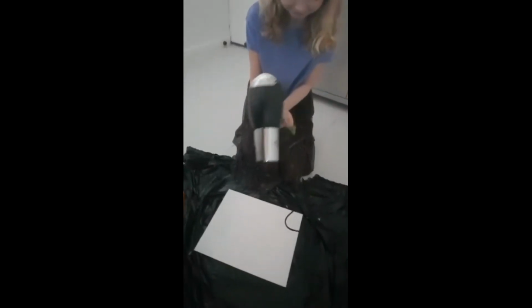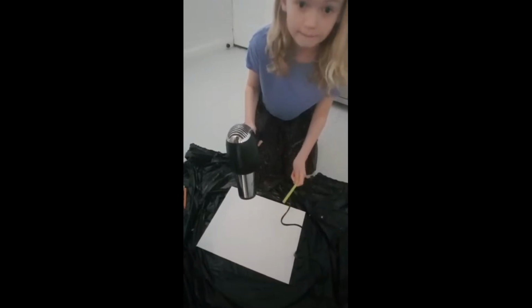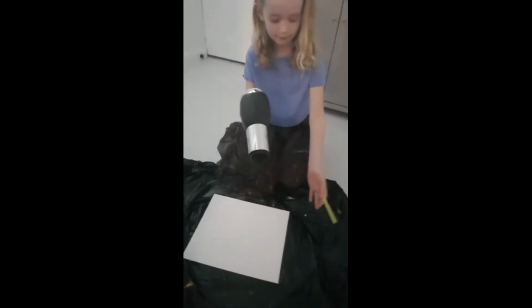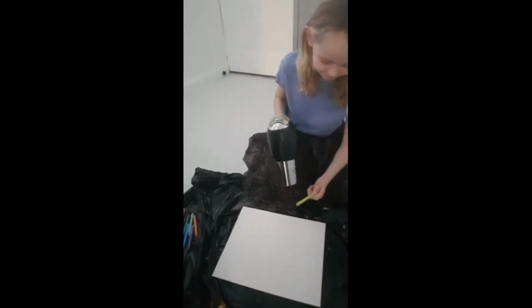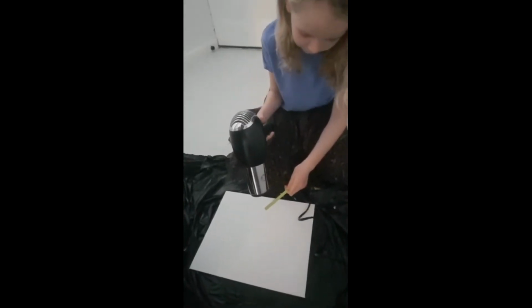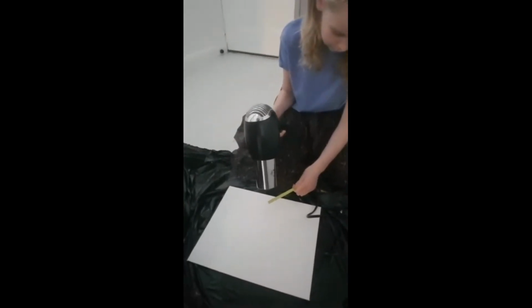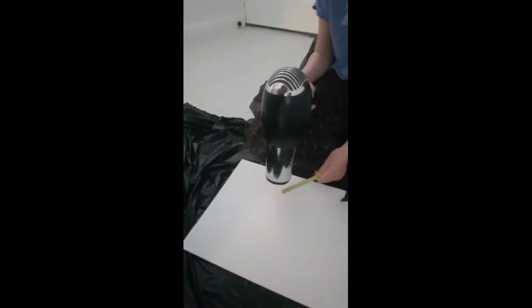So let's put it on. Oh, make sure that you put something down on the floor to protect it. We've used a bin bag, so these are things that you should be able to find around in your house. You ready, everyone? Let's get it ready. And it should start to drip. That's it. Make sure you keep your fingers away. It takes a little while, but once it gets going, it's really quite effective.